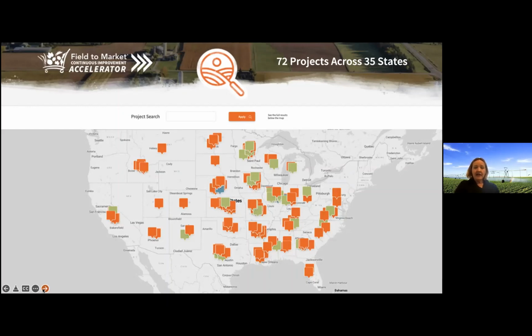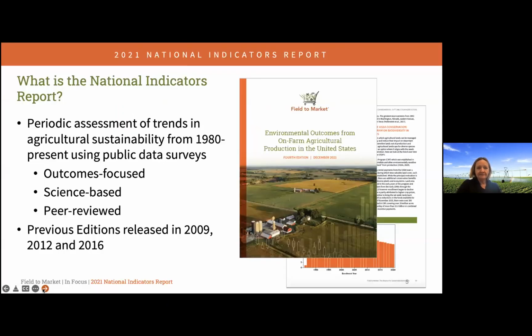And certainly many of them are corn projects or corn-soy rotation projects.